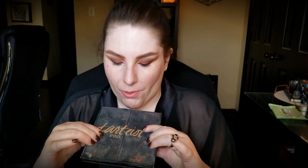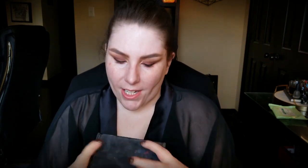I'm gonna do a little cream contouring before I get into the actual foundation. I'm going to use the Tarteist Pro Glow. Another one that I haven't used in a while. And it looks like it. It's this soft touch, like rubber packaging that gets so filthy. Why? Why do brands use packaging that gets so dirty?